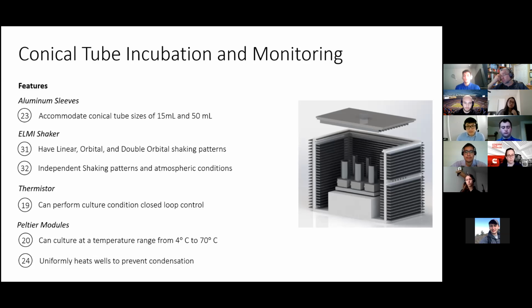The entire sleeve assembly sits on top of a circuit board, which connects all the electronic parts, such as a thermistor, which allows for closed-loop control of incubation temperature. The circuit board sits on an aluminum base, which allows the whole sleeve assembly to sit on top of an OTS shaker, which is represented by the large white box since the company does not provide a CAD model. Next slide, please.